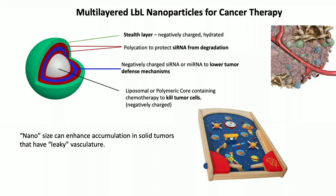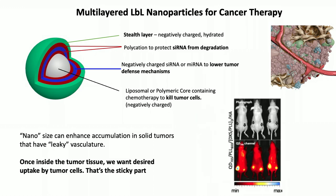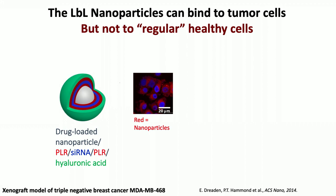When it's doing that, we want the nanoparticle to get taken up. We need for it to be able to stick to the tumor cells and actually get taken up by them. And it turns out that we can take our stealth nanoparticle systems and utilize that outer layer to get the targeting that we need. One of the reasons for this is that there are a number of different kinds of interactions we can engage. For example, a large number of the cancer cells that we're interested in overexpress a receptor known as CD44 that binds to hyaluronic acid.